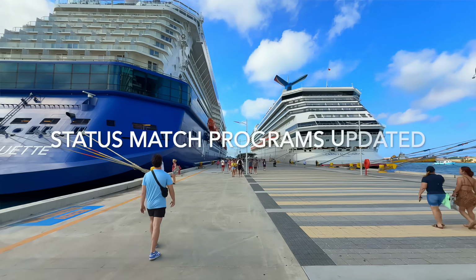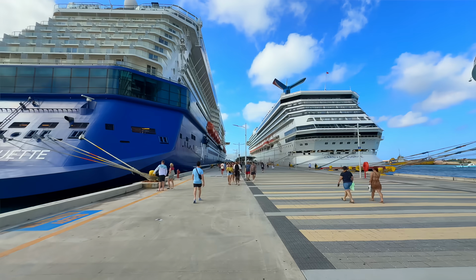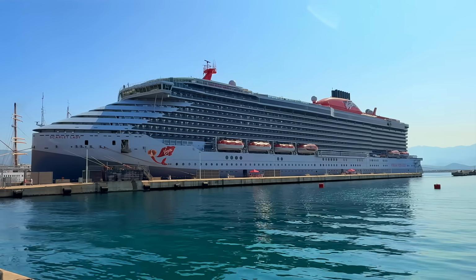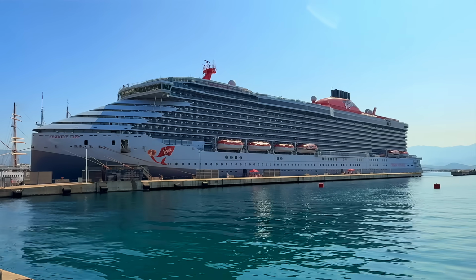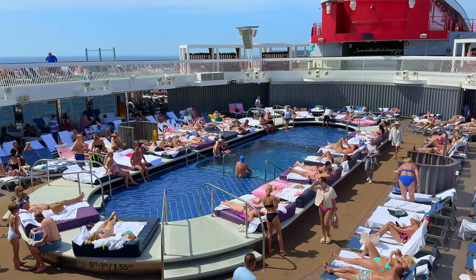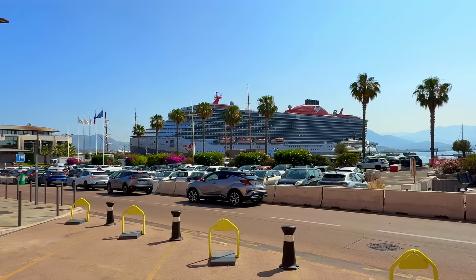Now, status match programs are one of the best, newest ways to save money on a cruise without spending any more. Now, Virgin Voyages actually just expanded its status match program, so this is pretty new. It's now matching many hotel, airline, and cruise loyalty programs. Now, when approved, you get blue extras like a $100 onboard credit, 2 free specialty coffees a day, complimentary laundry, and priority perks, making it actually possible to get off the ship with a zero balance.